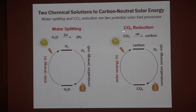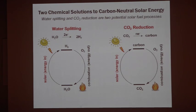The other approach is CO2 reduction itself, direct reduction of the greenhouse gas that we're putting into the atmosphere. The idea here is that instead of burning carbon to CO2, we can take the same CO2, recycle it, recapture it, and use energy from the sun to rearrange the bonds of CO2 into other forms of carbon for use on demand.